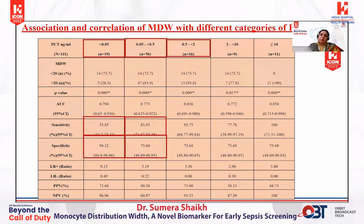0.5 to less than 2. Here again, we have a limited number of patients in this category, and we saw the MDW is 93 percent sensitive in this category, and 73.68 percent specific in this category. And then between 2 to less than 10.